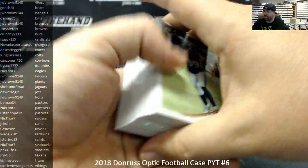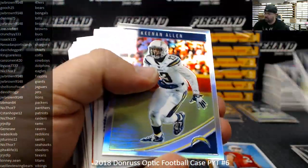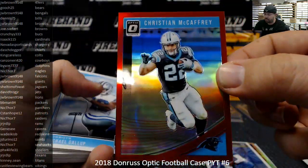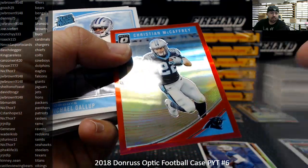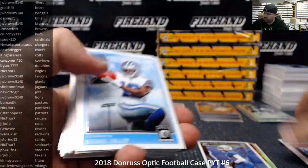All right, guys, box five. Danny Etling Orange, Josh Rosen, Keenan Allen Silver, Deion Kane. Got a red of Christian McCaffrey to 99 for the Panthers. Carolina Panthers going to Nick Thor 7. And that one's number 42 at 99.